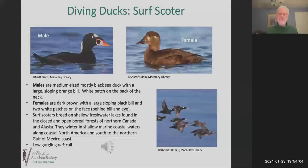And they basically are, shallow freshwater lakes, and then in the boreal forests in northern Canada and Alaska is where they breed, and they winter on the coasts.